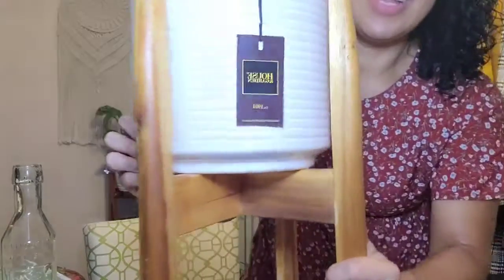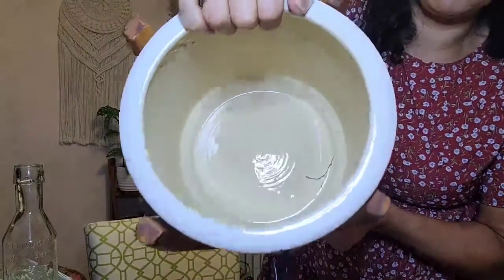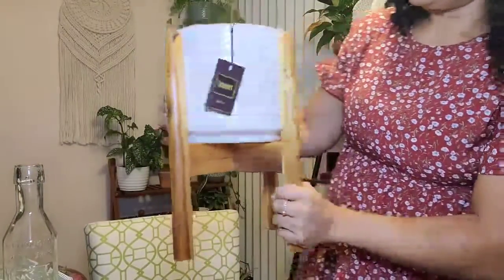So I just loved it. I love the color, the texture, the size is not so big, not too small for one of my new babies. I want to put it in my living room area. That's it. All right, guys. So that was it. That's all I found.